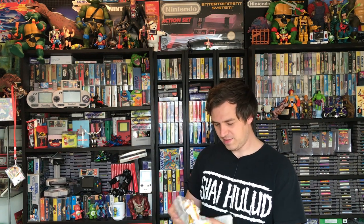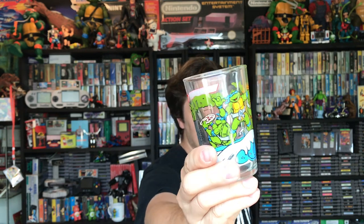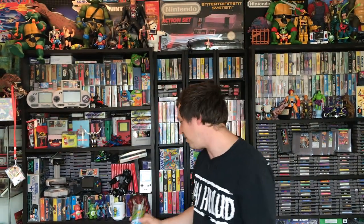Check it out. Oh yeah, awesome. Look how cool this glass is. Turtles, Mirage Studios, 1992. Alright, that's awesome. I actually have a couple of these, but it's funny how many they actually made. I really love the turtle image they popped on there. That's really cool of them surfing together like that.